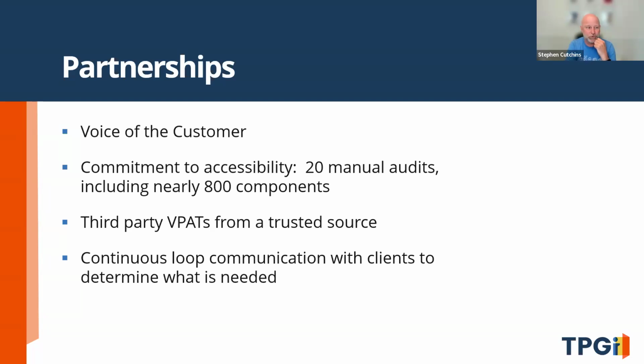It's absolute, I will not do business with you or any other event software company unless you can prove that you have a VPAT and it's reputable. And by that, I mean, I've heard a lot of numbers thrown around, but there's about 800 event software companies. I can find 3 that have VPATs, and we're the only one that's independently audited. The other 2 they write themselves.